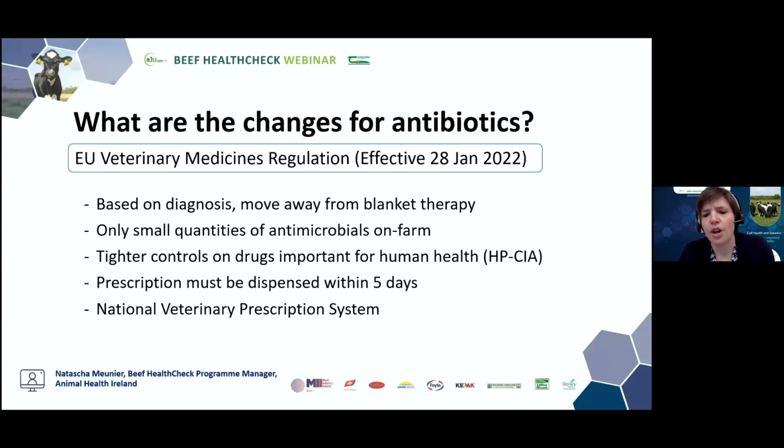The reason these drugs are so protected, shall we say, is because they've been shown to be really important from a human health point of view. They're specific antibiotics that might treat really serious diseases, or there might only be certain antibiotics that work for specific diseases in humans. And these diseases have also been shown to be ones where the bacteria can spread from animals to humans. So in animal medicine, we really need to keep these drugs as a last resort. What you might see is that the type of drugs the vets are prescribing might change slightly, because these ones would be kept in reserve.